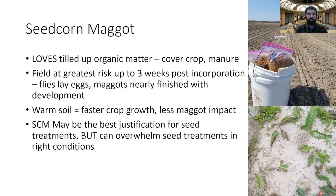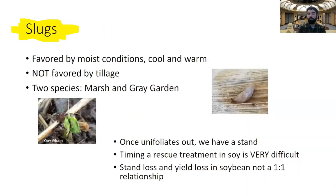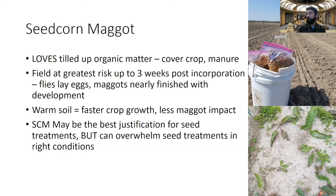But seed corn maggot can, in the right conditions, overwhelm seed treatments. This bottom picture is a picture of the soil surface. There should be peas in that plot, and all that is here, in these black speckles, are adult seed corn maggot that have come out of that soil after they have finished destroying the peas that were supposed to be there.